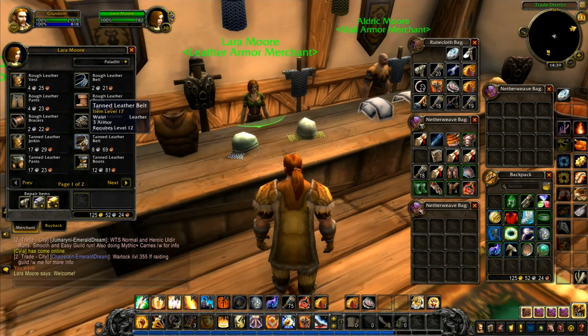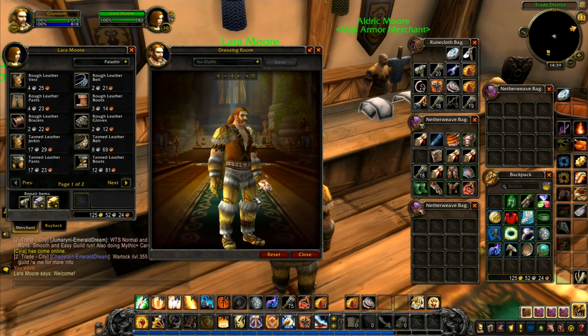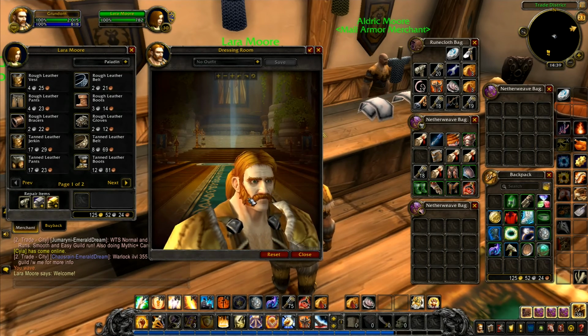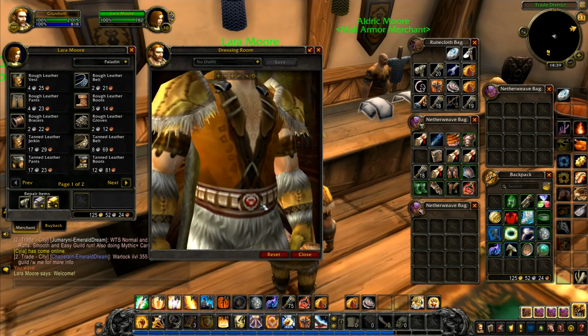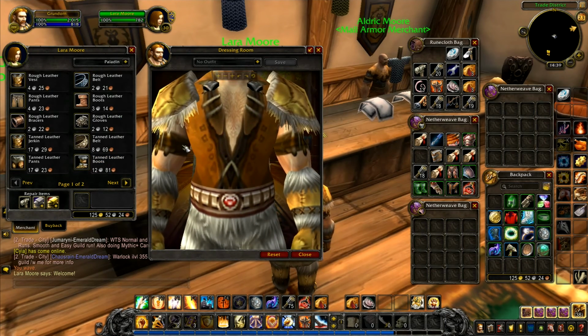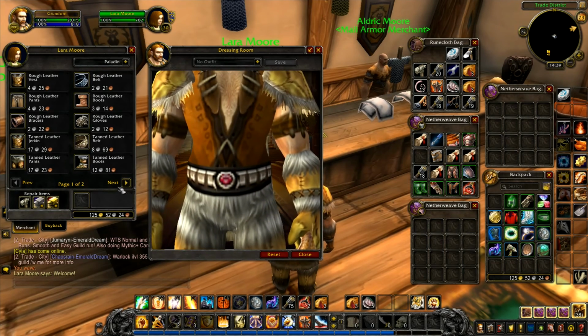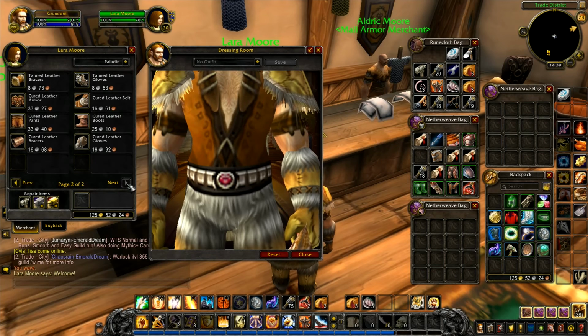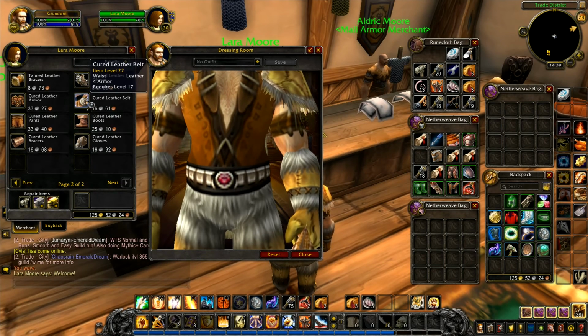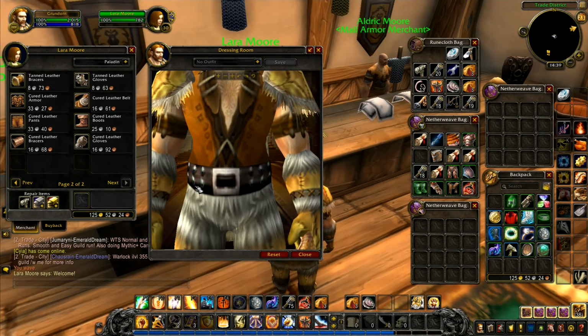She's got belts. We've got a tanned leather belt there. We can take a look at that. Yeah, I'm not really sure about that one. There is a rough leather belt there that actually looks very similar, a little bit different. And what else have we got? We've got a cured leather belt there. Yeah, I'm not really feeling it for those.